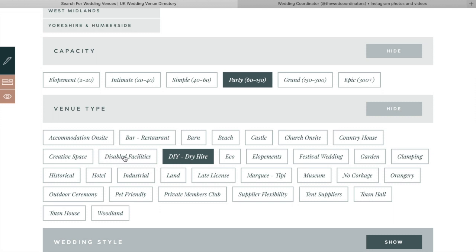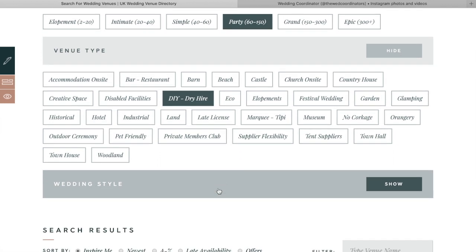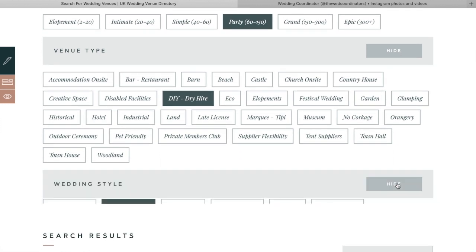If you have an elderly relative and you need disabled facilities, it's all in here. If you're looking for a festival themed wedding, it is all in here. So we're going to go with dry hire, because dry hire is really difficult to find within London, and I want to explain something else to you later on. And then you go down to wedding style.